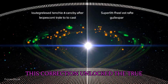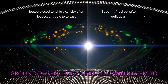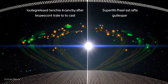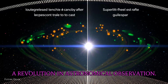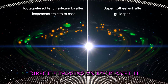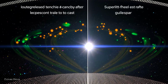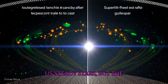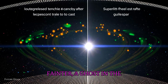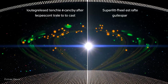This correction unlocked the true power of the world's largest ground-based telescopes, allowing them to see with a clarity that once was only possible from space. It was a monumental achievement, a revolution in astronomical observation. But for the dream of directly imaging an exoplanet, it was only the first crucial step. Standard adaptive optics had given us steady stars, but the planet hiding in that glare was still billions of times fainter, a ghost in the machine that required an even more extreme form of vision.